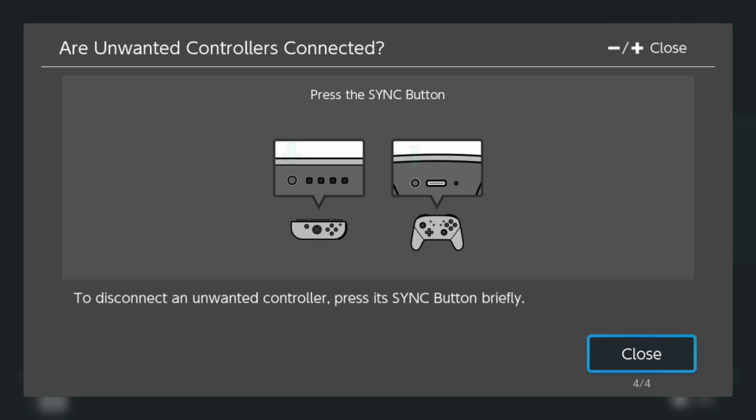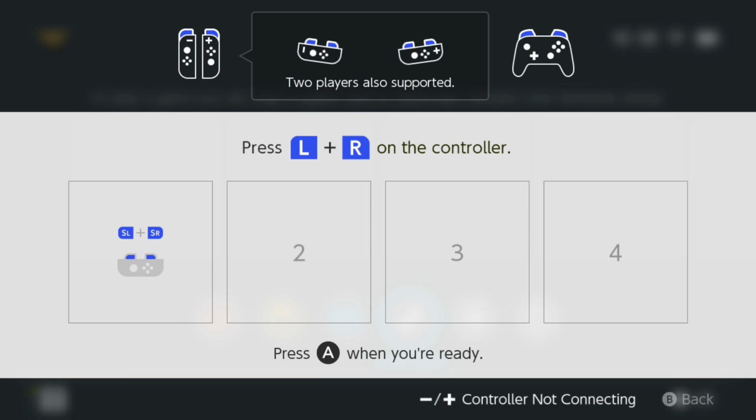And it's really smart because obviously the Joy-Con has the two bumpers on top of the different Joy-Cons, but it's also got two bumpers on each individual Joy-Con. So it tracks which bumpers you're pressing to know how you're holding the Joy-Con as well, which is really smart.